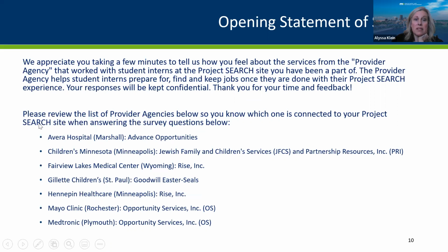There are a couple sites that will not be completing the report, which includes, help me out again, Lindsay, Embassy Suites. Mm-hmm. And the State of Minnesota. Yes, because you guys are having new providers. Okay. I was like, I don't know why we're not doing it. Because you have a new provider. Remember, we're doing the year before.